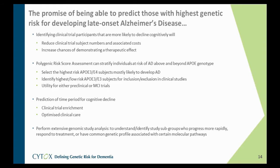So if we begin to think about the data now, how would we expect to be able to use this type of approach? I think there are several key reasons. One, as I've touched on already, is to identify the clinical trial participants at the earliest stages who are most likely to cognitively decline during the follow-up period of a therapeutic trial. So this will allow us, of course, to reduce trial subjects and the associated costs and increase the chances of demonstrating a therapeutic effect. We said already that we would need to demonstrate performance above and beyond that associated with ApoE genotyping alone. We'll talk about that shortly.